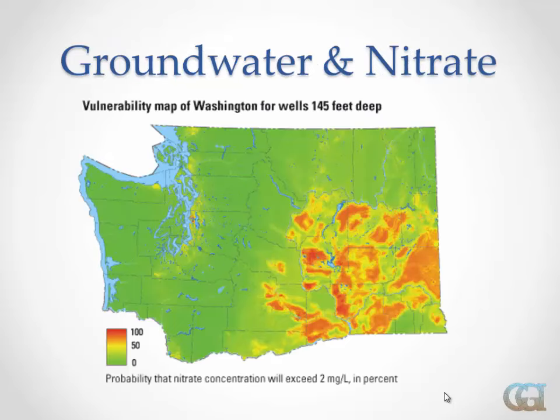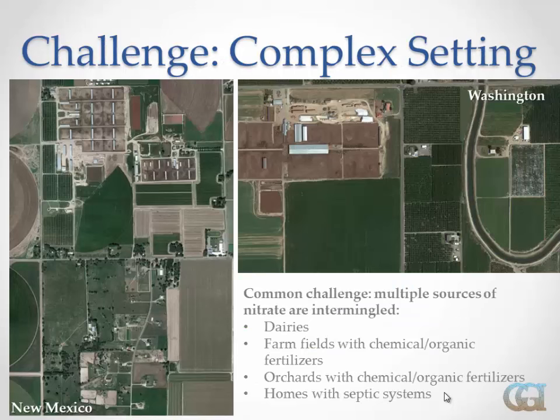This is a map from the Department of Ecology here showing the nitrate vulnerability of wells 145 feet deep or shallower, and you can see on the eastern side of the state, it's a probability that nitrate concentration will exceed 2 milligrams per liter. For the folks here that aren't real water quality people, the nitrate standard in groundwater is 10 milligrams per liter.